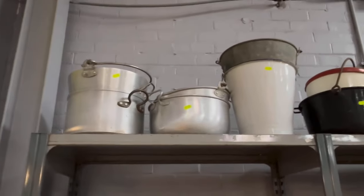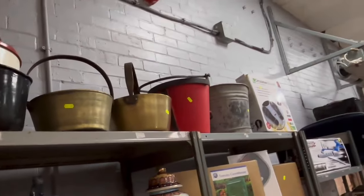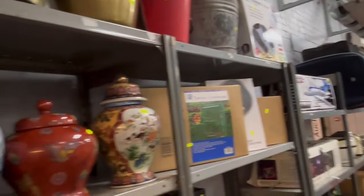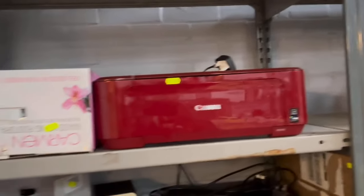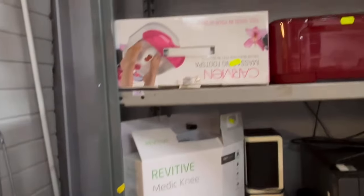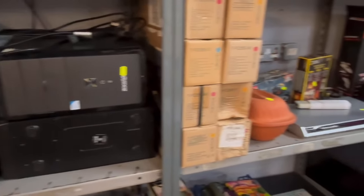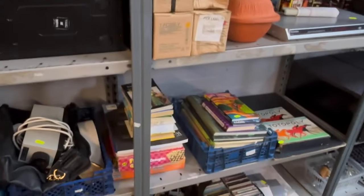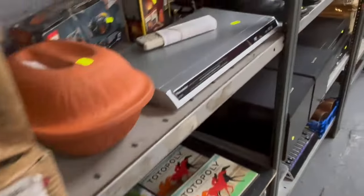So we've got a lot of old kitchenware, jam pans and things. Look at all them jam pans up there, including the brass ones. And then you come down here, we've got some nice oriental urns and things. We've got some printers, this Medic, whatever that is there, massage and foot spa, the Medic knee. We've got all of these computer bits. Down here we've got Totopoly, baskets of books, baskets of boxes of records and things. Don't know if it's in here. That's just the box. That's quite nice as well.